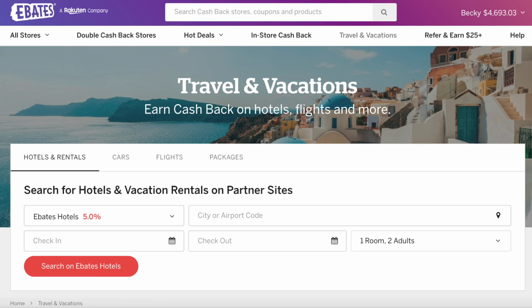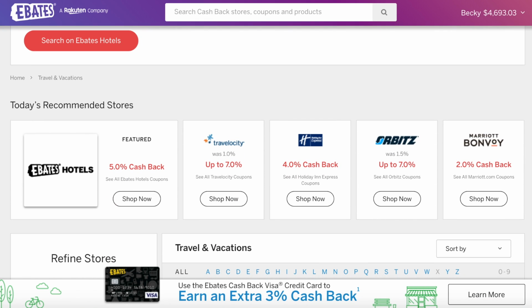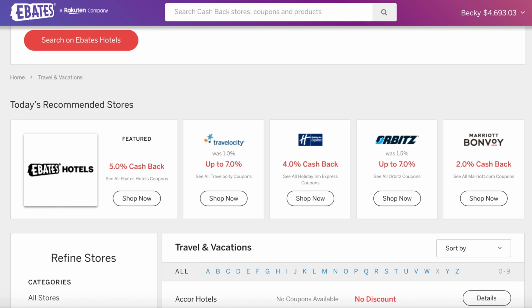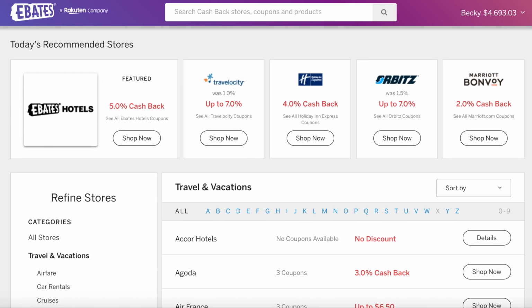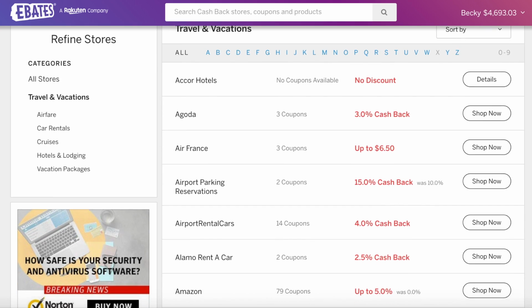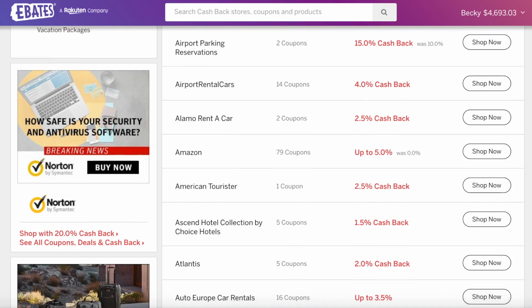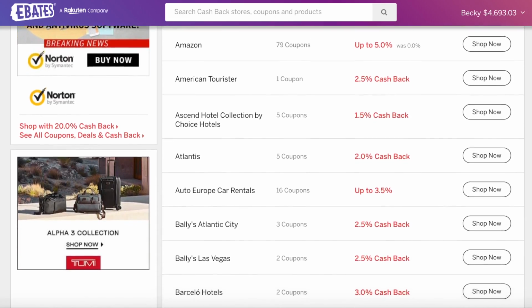My next tip for maximizing your Ebates check is to book any vacations or business trips that you have to take through Ebates. There are tons of travel websites on Ebates.com that will get you cash back for a trip that you wanted to take or you had to take anyway. There are rental car companies on there, there are hotels on there, even certain amusement parks like Busch Gardens. So you're going to get a percentage of that purchase of those tickets back, or that car rental or whatever, back in your Ebates account just for traveling that you were going to do anyway.